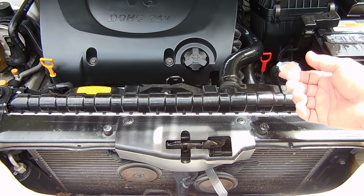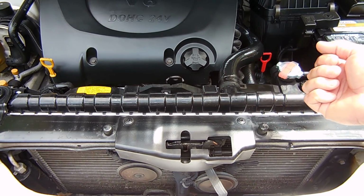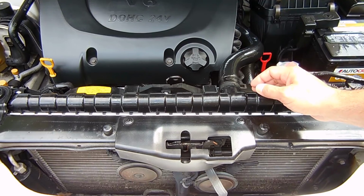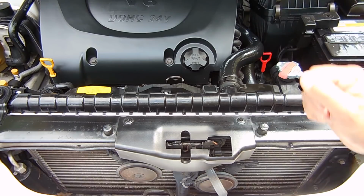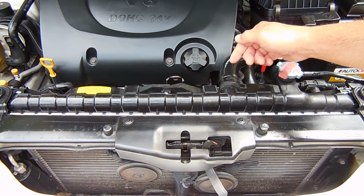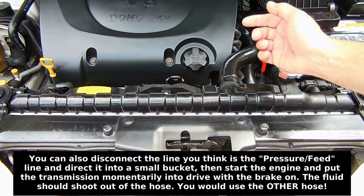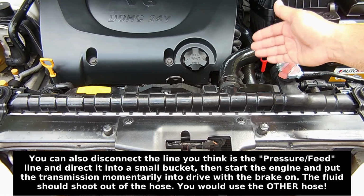There's a few ways you could do it. You can go online and search for your vehicle to identify which one is the right one. You can call the dealership, or you can go inside your vehicle when the engine is cold, start the engine up, put your foot on the brake, place it into drive, don't move for about 10-15 seconds, shut the engine off, and then come back outside and grab each one of the lines going into the transmission's cooler inside the radiator. One should be warmer than the other. The one that's warmer is the pressure line. You want to leave that one alone, and the one you're going to be disconnecting is the return line.